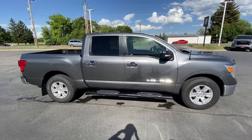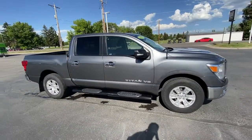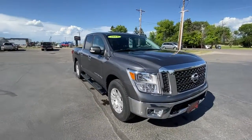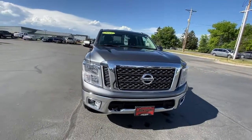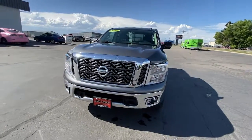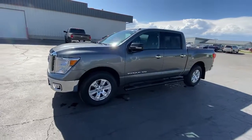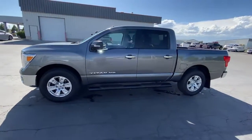Picture yourself in the 2018 Nissan Titan. With less than 70,000 miles on the odometer, this vehicle provides excellent value. Get the job done right with this mighty Titan. Full-size strength meshes with interior refinement and the latest tech to give you the edge in all your endeavors.